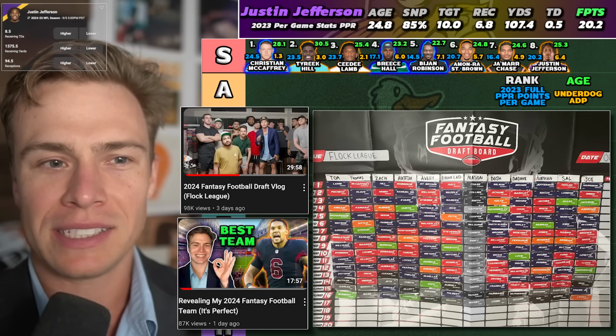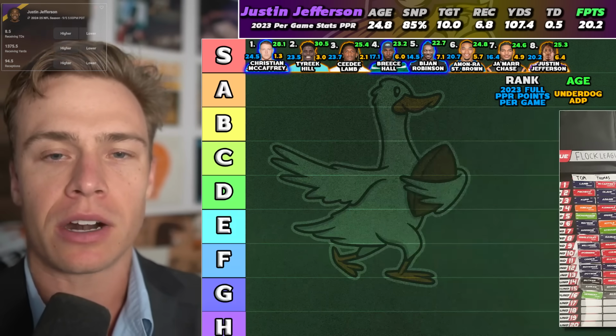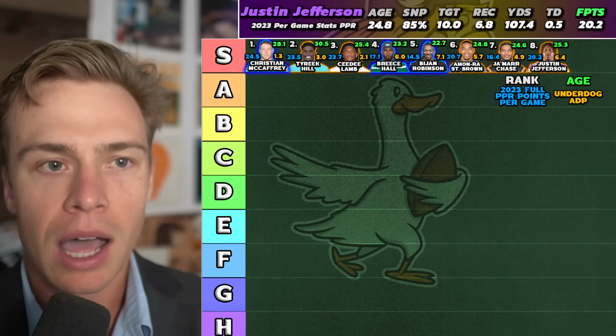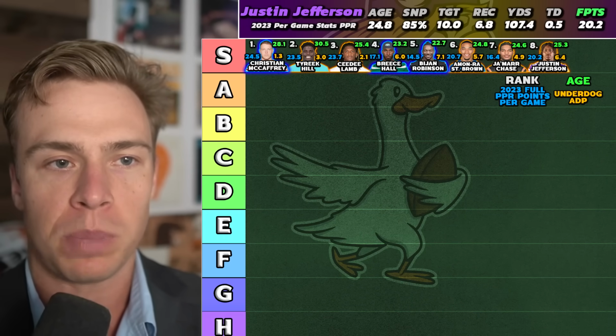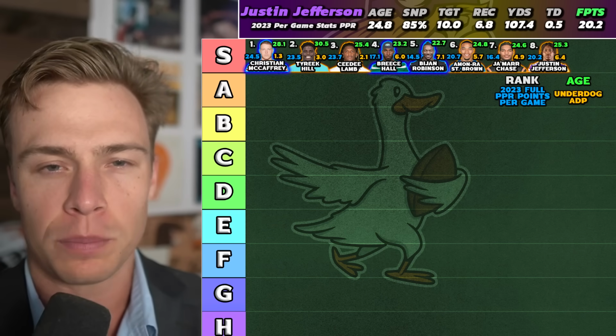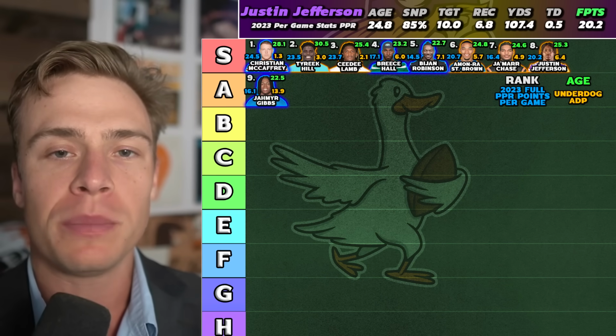Now, dropping down to our next tier, these are going to be the guys that you can consider at the end of round 1 or at the very top of the second tier. I wouldn't be surprised if any of these players were top 1 to 2 options at their individual positions this season. We're going to go with Jahmyr Gibbs at 9.